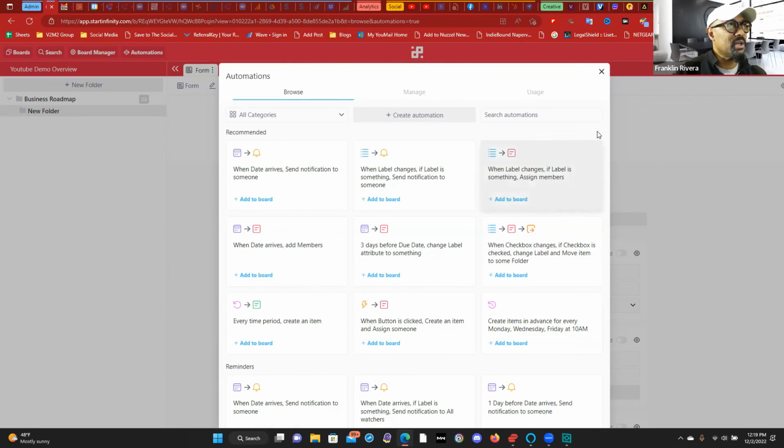Automations. Last thing I want to talk about. Okay, so there you go. That is Infinity in a nutshell. Great price point, great customization, and a super easy interface that's easy to work with.